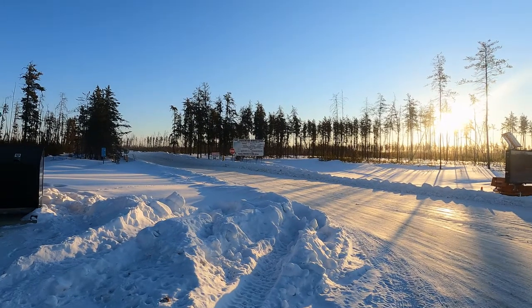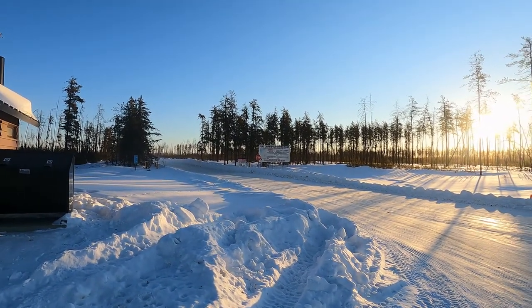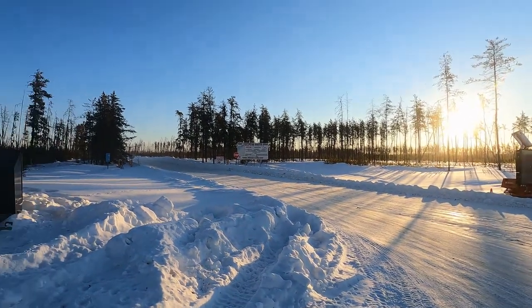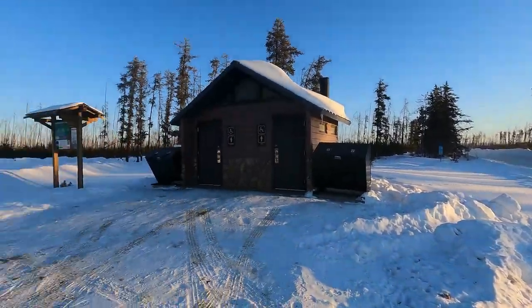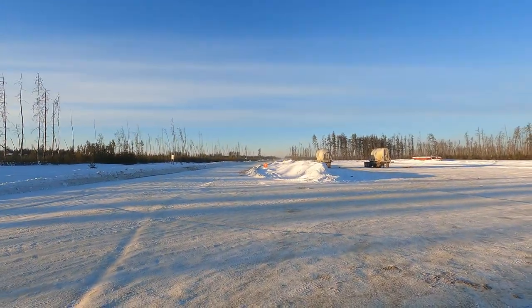So there's the big sign, Fort Chipewyan Winter Road. Max weight 45,000 kilograms. Think I'm good. A lot of big trucks out here. I'm definitely the odd one out in my Jeep here.